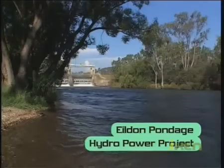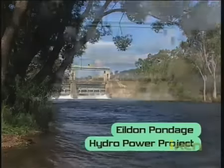We have 3 mini hydro projects at Glen Maggie, William Hovell, and also at Eildon, which is the Eildon Pondage Scheme, and we have a 30 megawatt project on the Ord River Scheme.